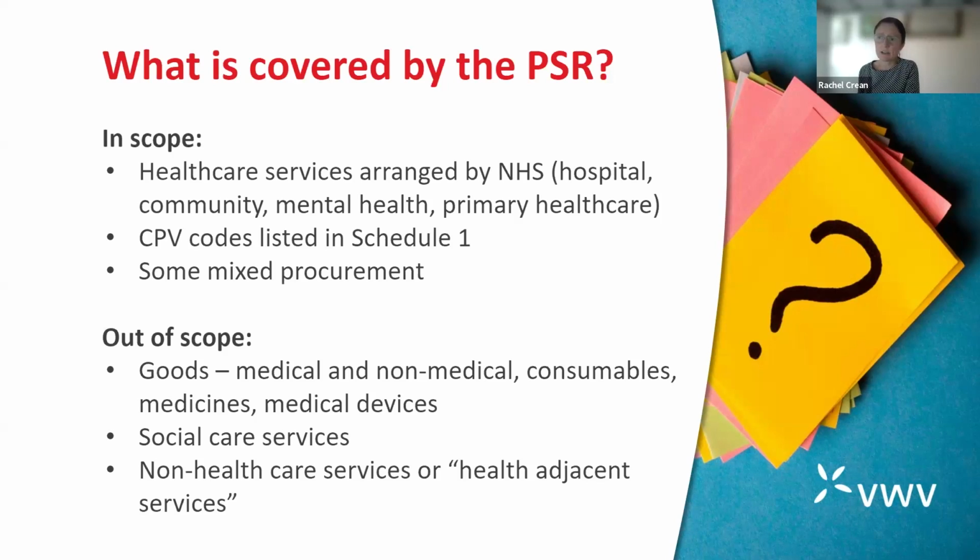There aren't any value thresholds, so all commissioning falls under the PSR. And do bear this in mind when Stephanie comes to feed back some of the award decision data. It's also probably worth mentioning the PSR applies to modifications of contracts that take place since the new regime came into force. So even if the existing contract was commissioned under the old regime, if you were changing that contract now, it falls under the new regime.